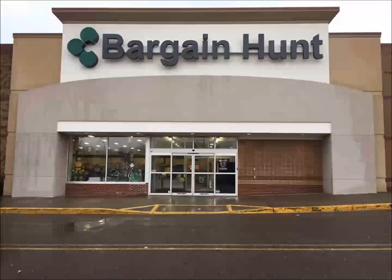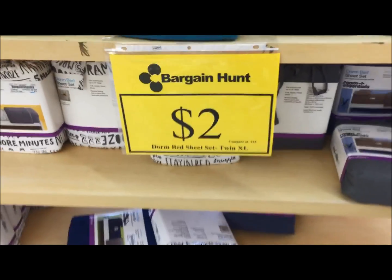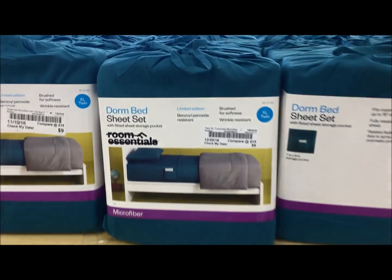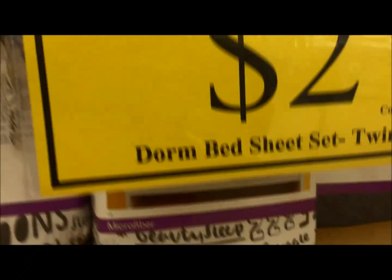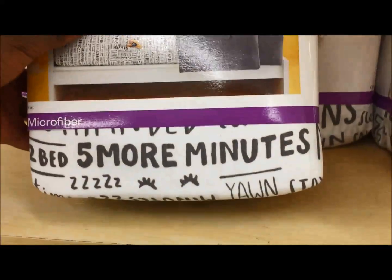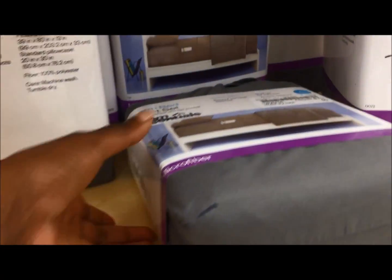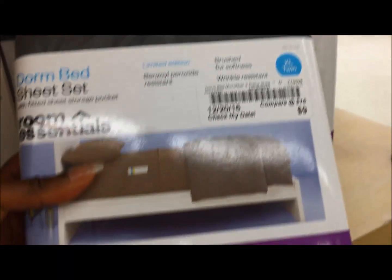So now let's go to Bargain Hunt. When I tell you I got my life in Bargain Hunt, y'all, the first thing that just caught me and I had to grab them was these dorm bedroom essential sheets. They were only $2. Girl, you know I'm in the military. When we go out of town, I always need sheets for the different housing that we're going to be living in. But $2, girl, this is something that you get for your niece, your nephew, your child while they're away at college. A whole brand new sheet set.